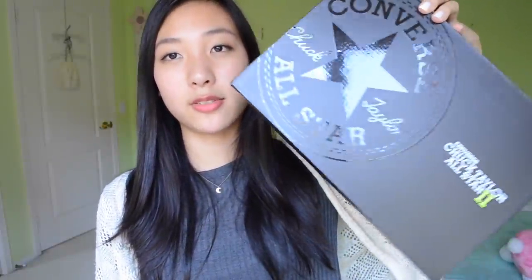I think usually you get the color of your shoe and then maybe a black or a white option. I'm usually a 7 or 7.5 in boots or sneakers, so I got a 7.5 and they fit totally fine. They came in this box.